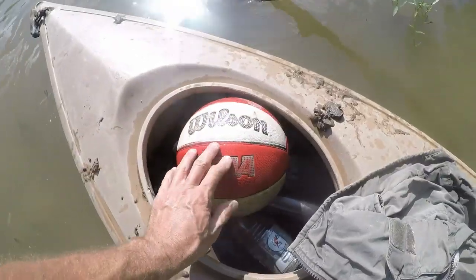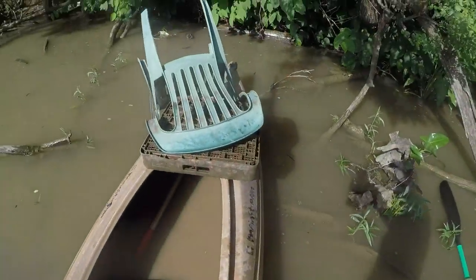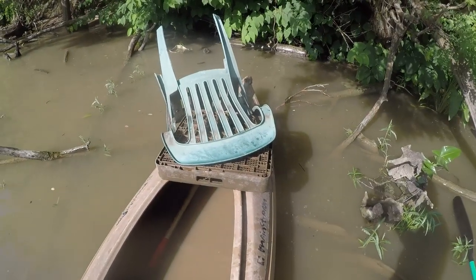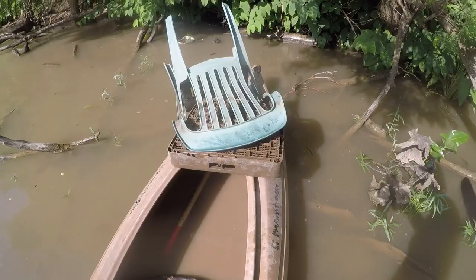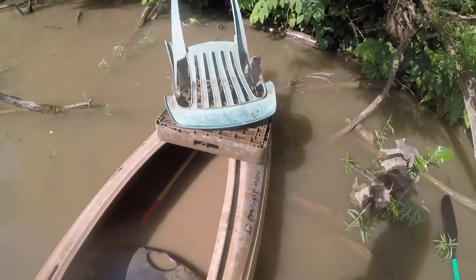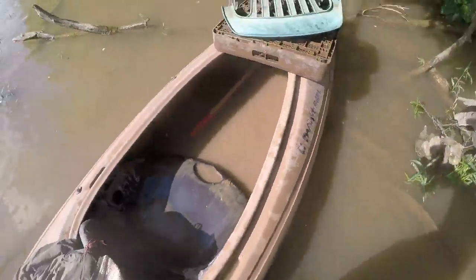Later. That ain't a bad basketball. It's holding air. Plus, I got a plastic Walmart chair. That's $14 anyway. It can be cleaned up. I got a bunch of river lots where I own property on the river. That'll be a perfect chair to fish off of.